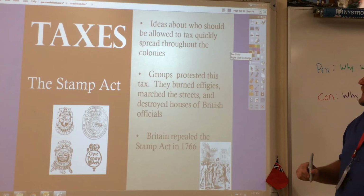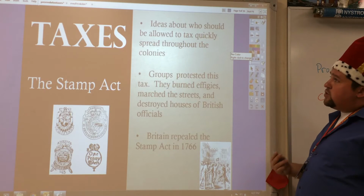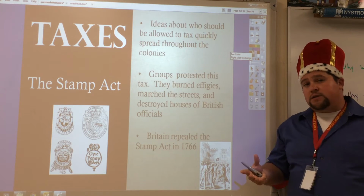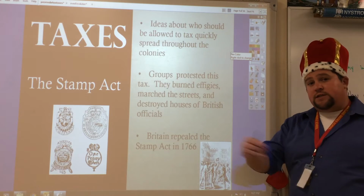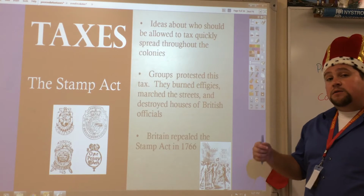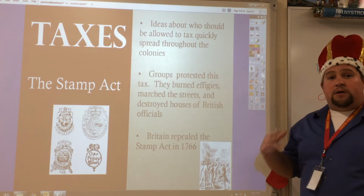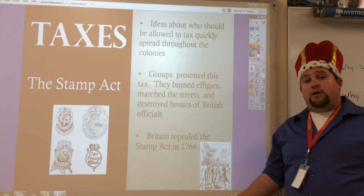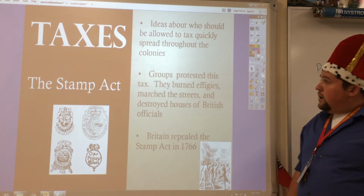All right, so ideas about who should be allowed to tax quickly spread throughout the colonies, right? Colonists thought that local governments, their colonial governments, right, the 13 different colonial governments, should be the one to levy taxes on them. But the British argued that the British Parliament over in England should be the one that levies taxes on the colonists, since they're part of the greater British Empire.